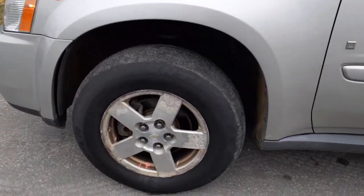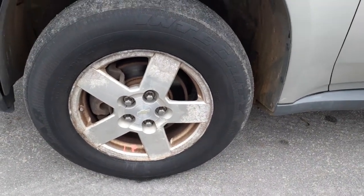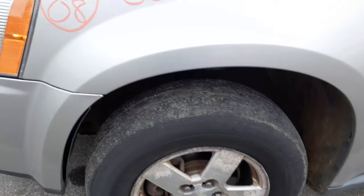All the wheels are pretty much like this. 16-inch alloys, got the center caps in them. A little peeling, oxidizing. Good for a spare. Definitely not for a show car.